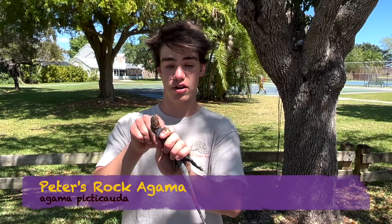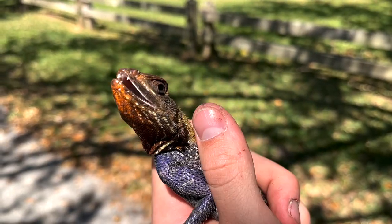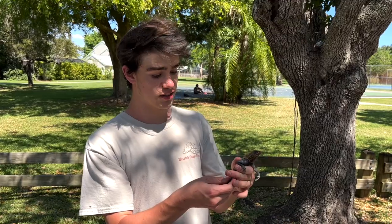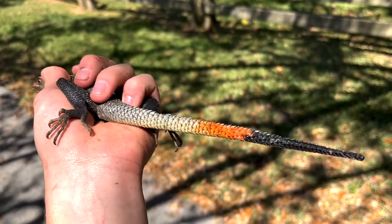As their name suggests, they are native to Africa. But if I'm incorrect, this is a Peter's rock agama. This is another invasive species here in South Florida. And this one is a male, and you can tell it's a male because it is beautiful. They got these orange-red heads. They've got like these purplish bodies. I guess these guys can change the color of their skin just like a lot of the other lizards out here. And just like this rainbow tail, just the coolest lizard ever.